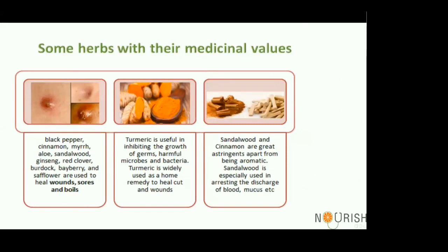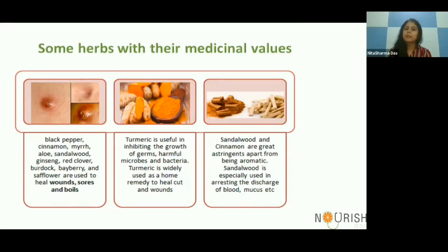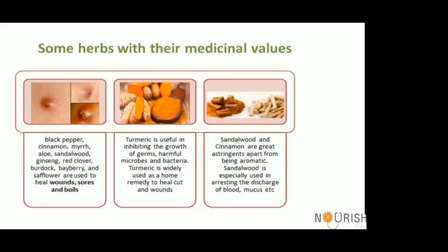As I already mentioned, there is a vast genera of plants which have multiple medicinal benefits. Today, I briefly discuss some herbs with their medicinal values. I start with some basic ailments like skin wounds, sores, and boils, which can be effectively treated by herbs. Some of the herbs are easily available in our kitchen, like black pepper, cinnamon, red clover, bayberry, etc. Whereas some typical herbs like aloe, sandalwood can be applied on the wounds for a faster healing process.